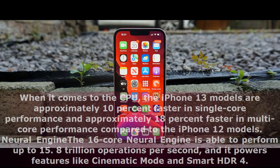When it comes to the CPU, the iPhone 13 models are approximately 10% faster in single-core performance and approximately 18% faster in multi-core performance compared to the iPhone 12 models. Neural Engine. The 16-core Neural Engine is able to perform up to 15.8 trillion operations per second, and it powers features like Cinematic Mode and Smart HDR 4.